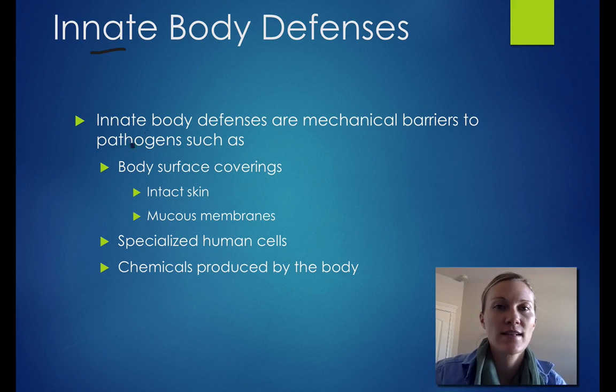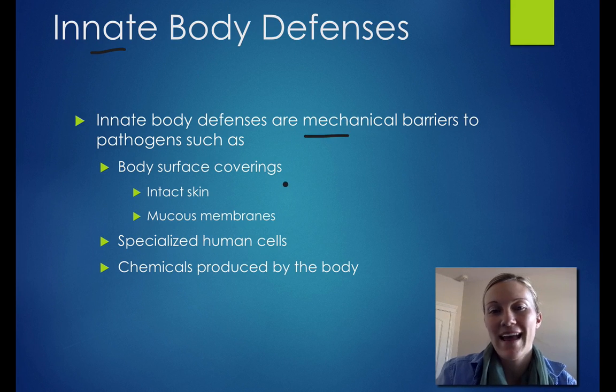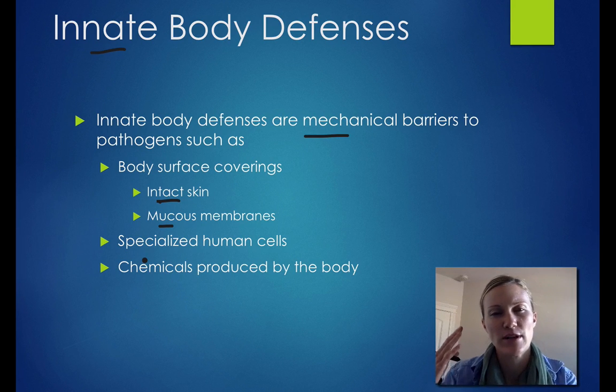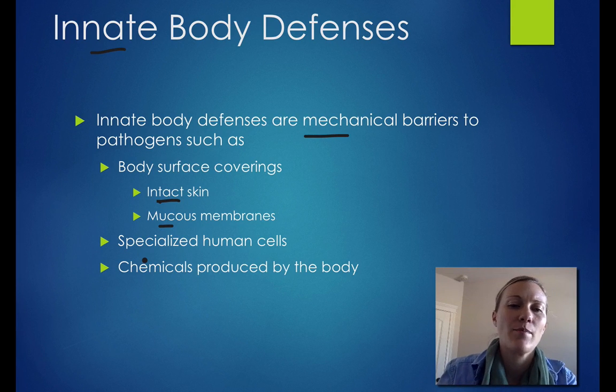So the innate body defense is the nonspecific defense system. They provide mechanical barriers to pathogens, such as skin coverings and surfaces. So intact skin, just making sure that your skin doesn't have an open lesion, actually acts as a barrier. Then the mucous membranes, basically the membranes in your ear, in your nose, and your mouth, and any kind of opening. You have mucous membranes there that help to protect your body as well.